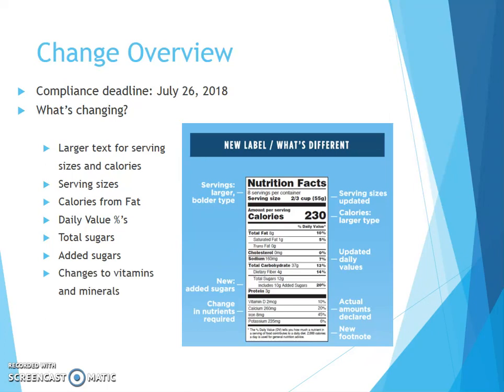There are also going to be some changes to the vitamins and minerals that are required on the label. Before, it was not required that vitamin D and potassium were on the label. They were just optional nutrients. But now, vitamin D and potassium are required. Calcium and iron are going to continue to be required, and vitamins A and C will no longer be required, but may be put on optionally.